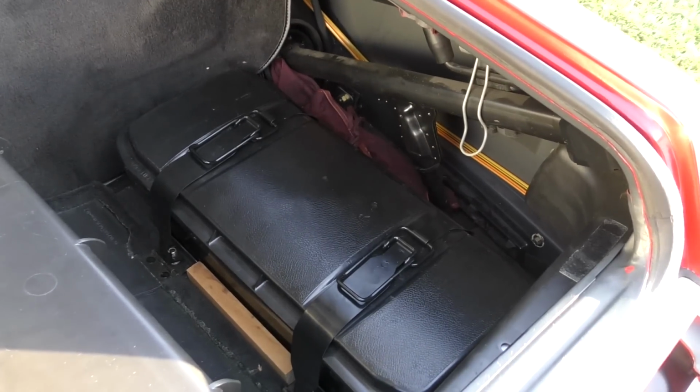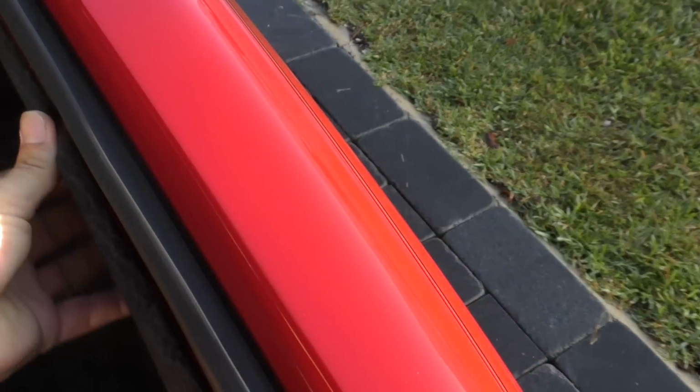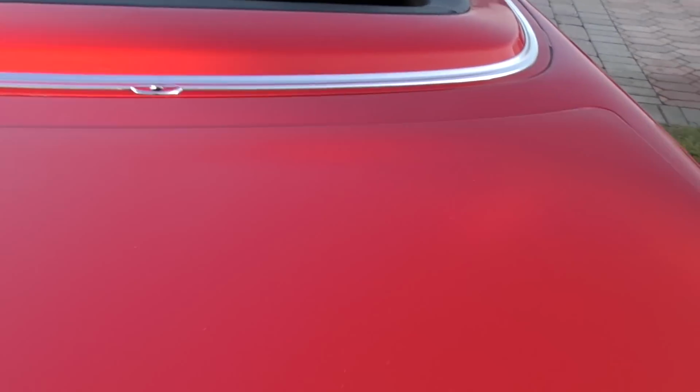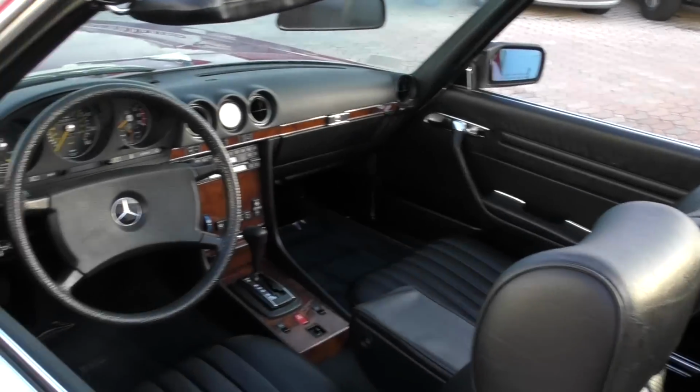No car has been built like this since, and maybe no car before. Certainly not into the 80s. This is just a design and an engineering standard that was much older than that. But of course, Mercedes had perfected it, so why give it up?